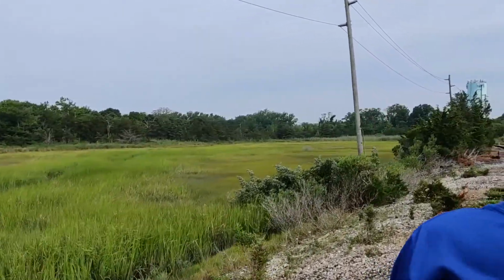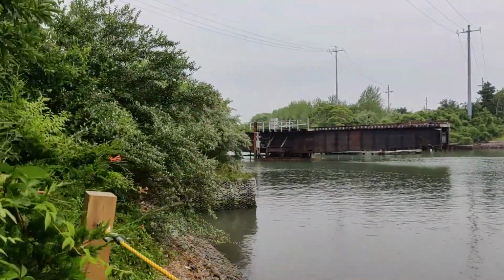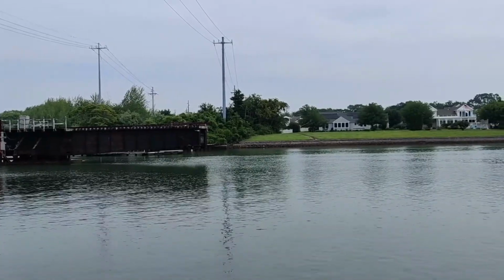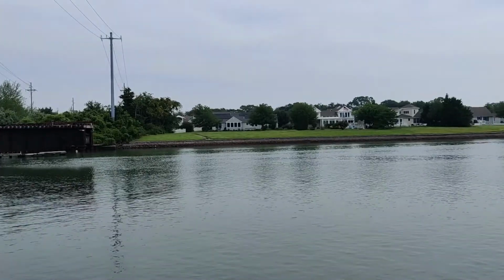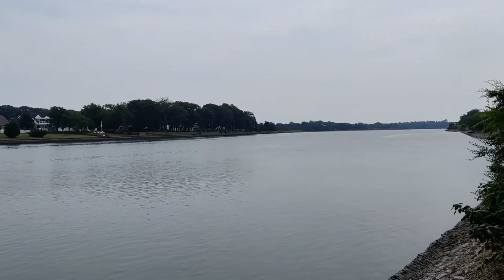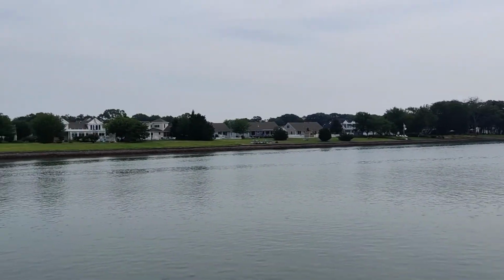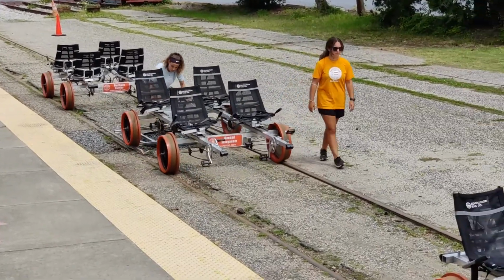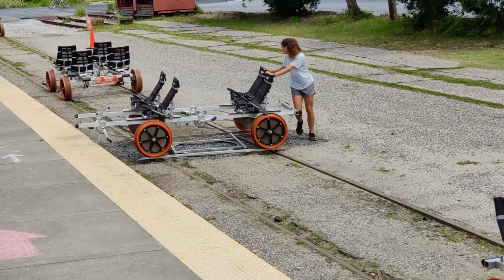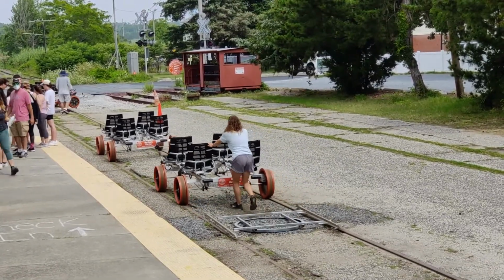Oh, it's so pretty out here. Goodness gracious. Look at that technology in motion. They've got 2 turnarounds and they're turning them all around, and that's how it happens.